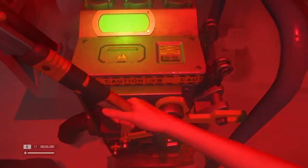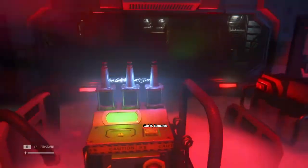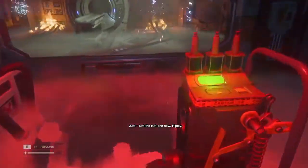Yeah, so you basically just go around the room clockwise. So it's actually not that bad, and this should be the last one.